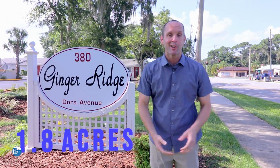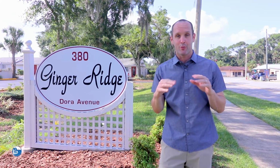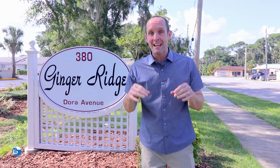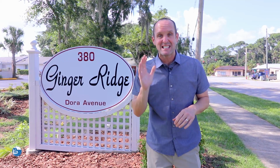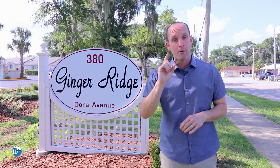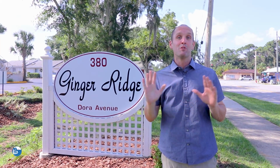It's built of concrete block, which is solid as a rock. Here's the opportunity though. The in-place rents are averaging only about $650 a month. Market rents are showing me with ease they should be over $800 a month without doing much.